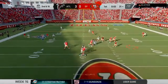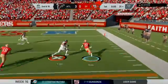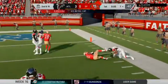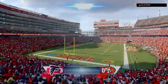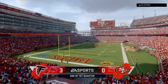2nd and long. They'll set up a screen for Breida. And some room to run now. And he's finally taken down, and it's a big gain there on what will turn out to be the final play of this first quarter.